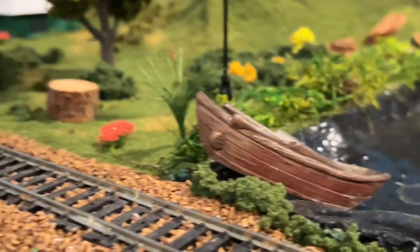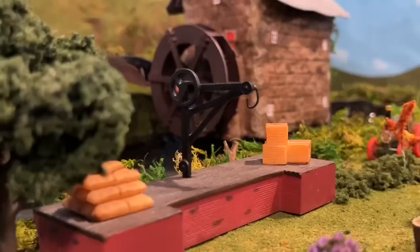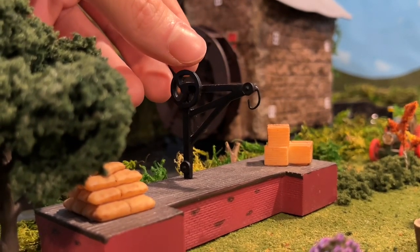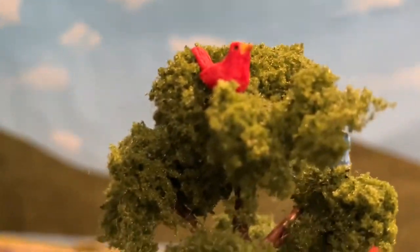It's like a little canoe or boat. There's Terrence in the back there. I don't know if anyone's ever noticed I have Terrence on my layout, but of course I do. This piece is really cool. This is a Hornby Scaledale crane. There's Trevor. I even put birds in the tree. Bro, I got too much spare time on my hands.